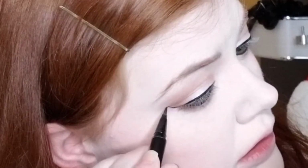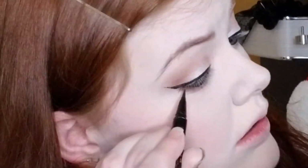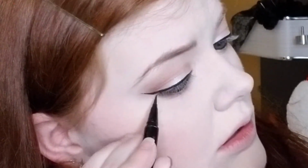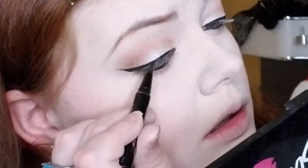That's the best wing I've done in a while. The question I am asked on a daily basis by my boyfriend, can I do it again? Probably not. Gonna try though. Oh dang, could it be? I've done it again. You're going to prep for eyelashes.